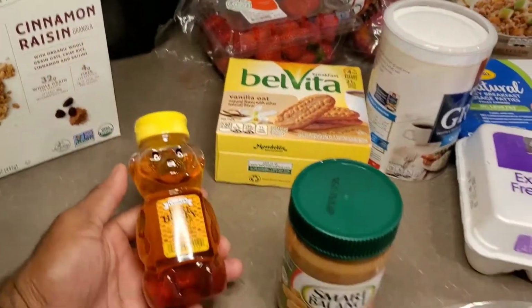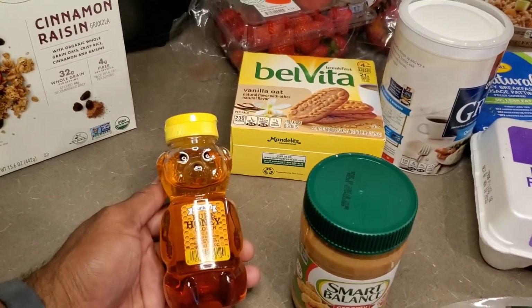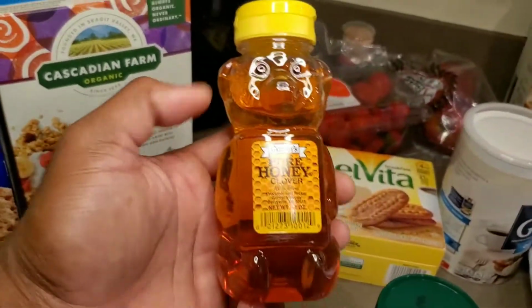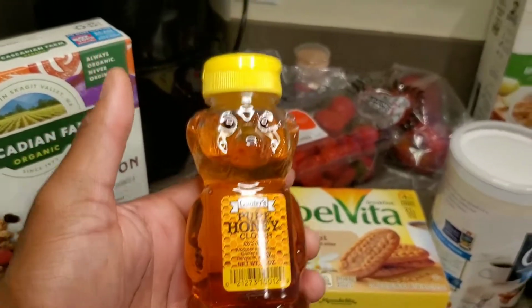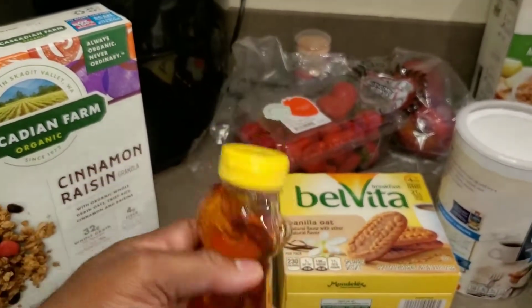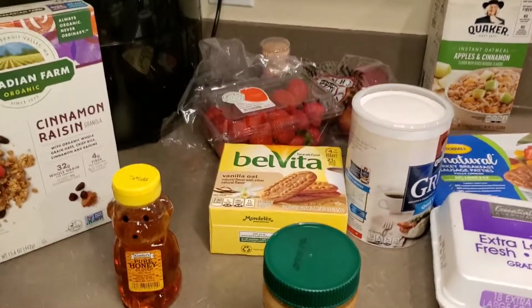Honey is a natural sugar, so if you ever get a chance to come to my house and you look in my cabinets, you're gonna realize I don't have any sugar besides my little pure honey clove honey bear right here. This is the only thing I have of extra sugar in my house. So it's just the way that I kind of roll. I'd rather do natural honey. It's a little easier to break down within the body.